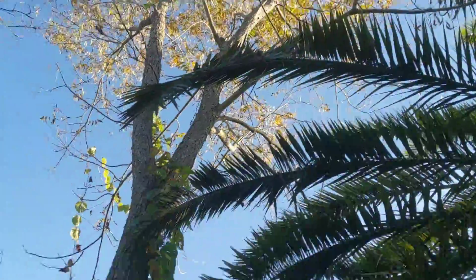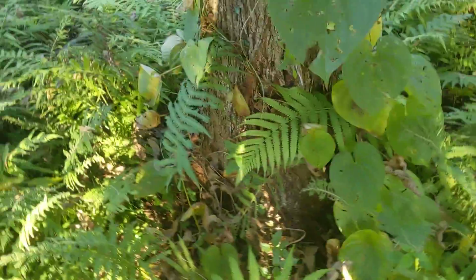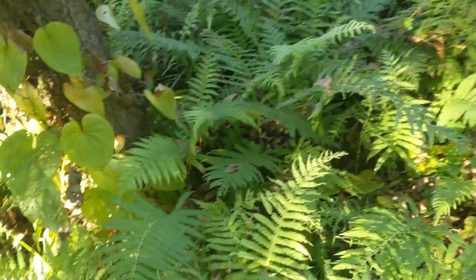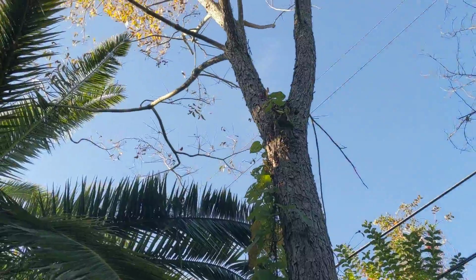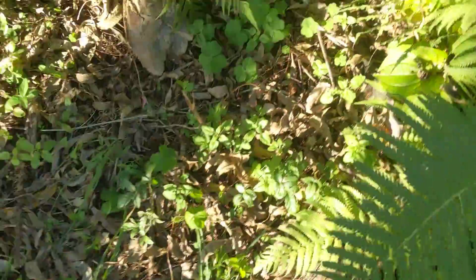Anyways, don't mind it so much. This is a pecan tree grown in Florida without being grafted. I don't understand why nurseries only deal in grafted fruit trees and grafted plants. Grafts make them weak, so that a hurricane or something or wind can cause them to break and fall over. But this is a really good pecan tree.